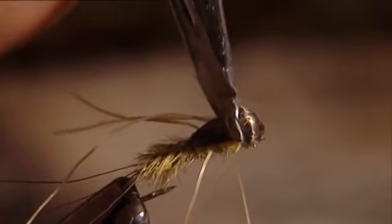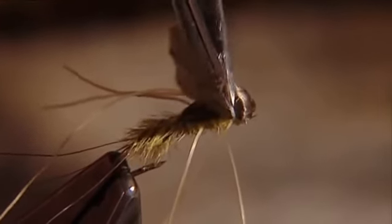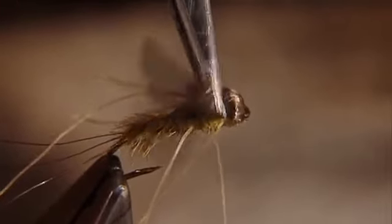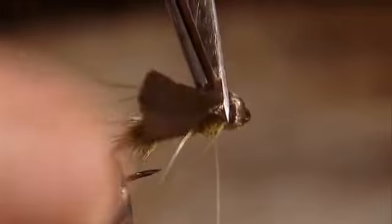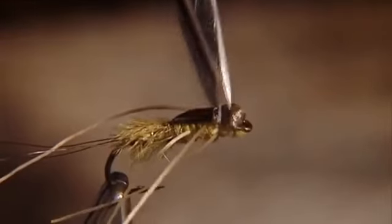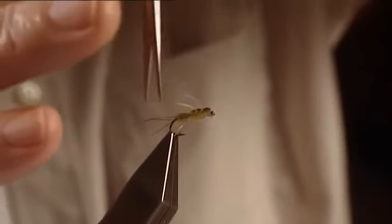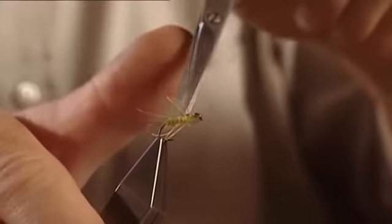Then just lift the excess raffine up and come along with your scissors and carefully sever that off. Just work along and carefully sever that off. And now I just look at the legs and jockey them about if they seem a bit rakish. You can take a bit of length off. As soon as you shorten them, they spring into another position.